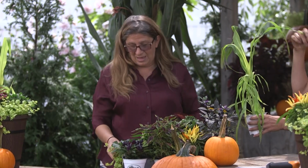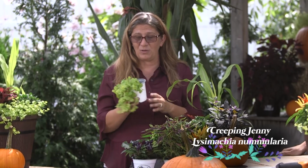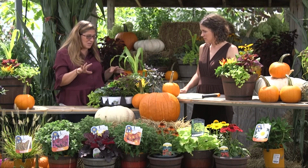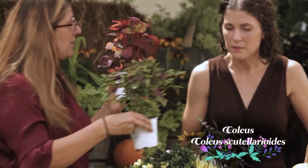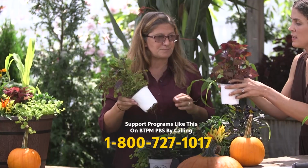And then my spiller. Creeping Jenny is a great spiller. It's got really nice foliage to accent, especially against a dark pot. So that's another nice thing there. And then I've got a whole bunch of different fillers that you can play with, different colors, textures. So one of my favorites for adding a pop of color in your planter is coleus, and there's lots of different types of coleus. Okay. So this one, I love that one with that reddish to it, and this with the purple accents. Great for the fall. And we see these in the spring too.